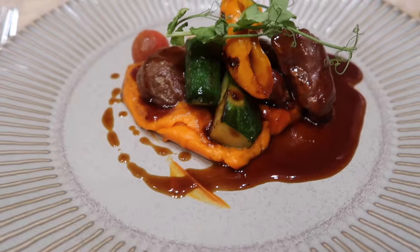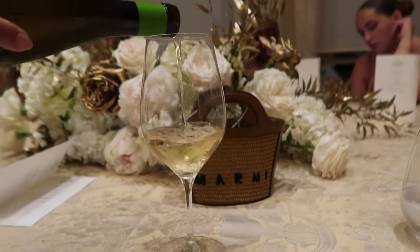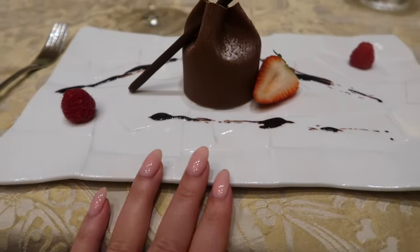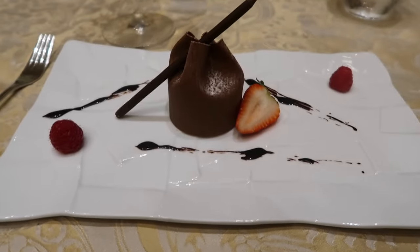Okay, we've got our mains. This looks a bit more like us. Thank you. Okay, dessert has arrived. Not a clue what's inside, but it looks delicious.